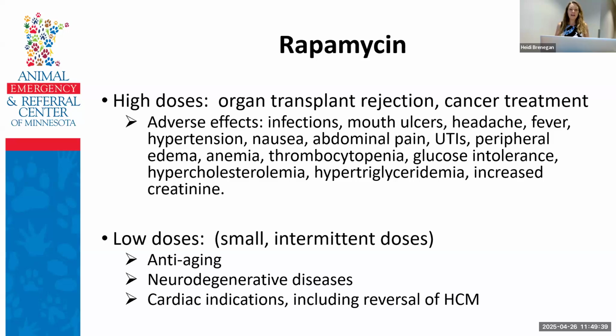And when you're giving humans high doses of rapamycin, like for organ transplant rejection and now for cancer treatment, there are a whole list of pretty notable adverse effects. So this is not just a benign drug. Humans have developed infections, including severe pneumonia that has been fatal, mouth ulcers, headaches, fevers, hypertension, nausea, pain, UTIs, peripheral edema. There's a whole list here.